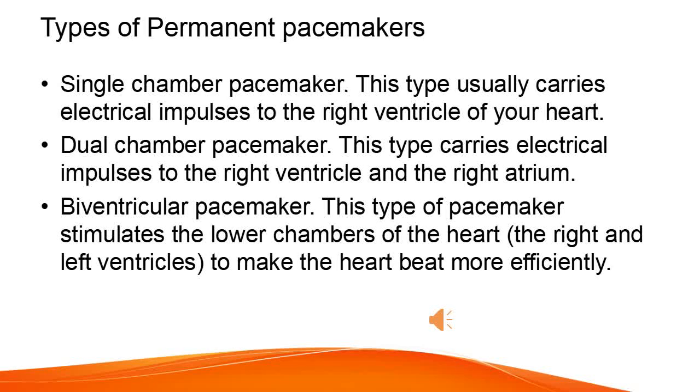Types of permanent pacemakers. Single-chamber pacemaker. This type usually carries electrical impulses to the right ventricle of your heart. Dual-chamber pacemaker. This type carries electrical impulses to the right ventricle and the right atrium. Biventricular pacemaker. This type of pacemaker stimulates the lower chambers of the heart, the right and left ventricles, to make the heart beat more efficiently.